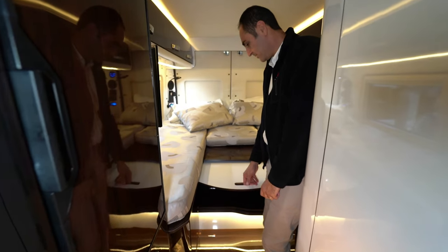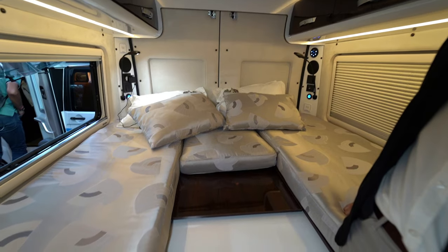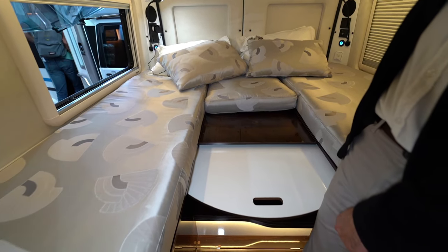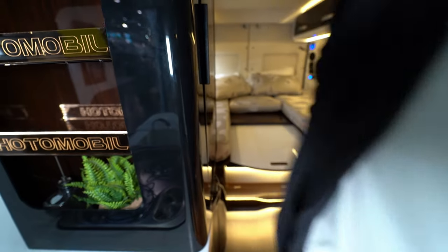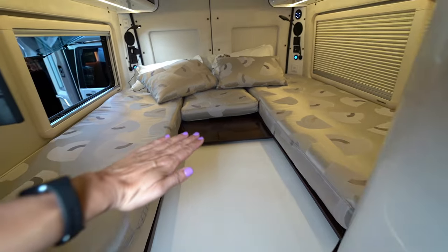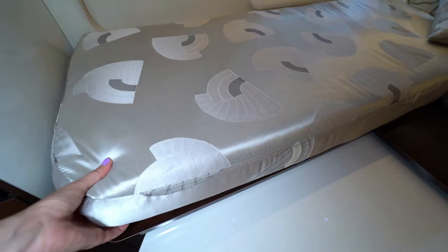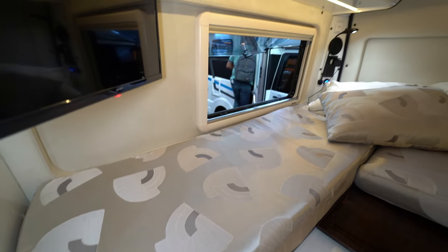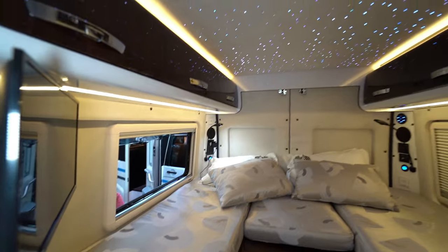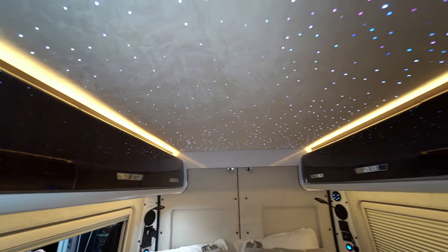And there's a bed here also. Okay, very big bed in the back. And here you can make it bigger, as I can understand. Yes, and you add here, maybe we can add this, the stuffings, so it gets bigger. And look how beautiful the ceiling is.